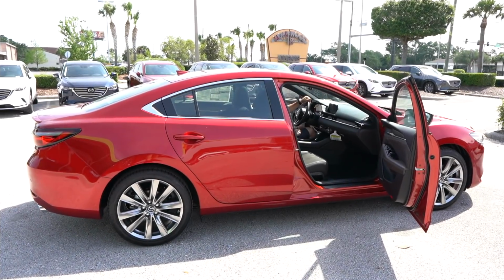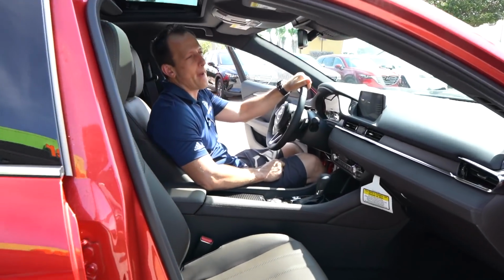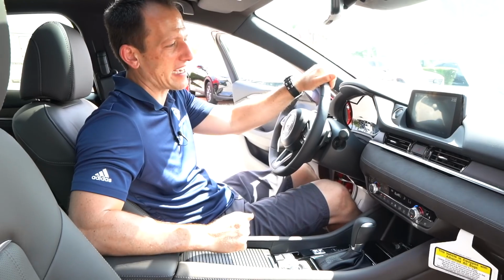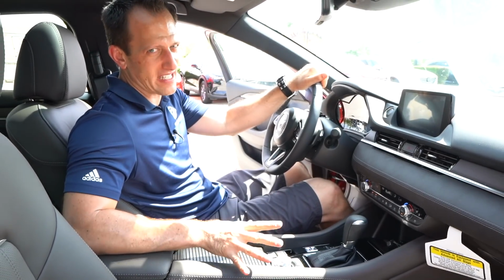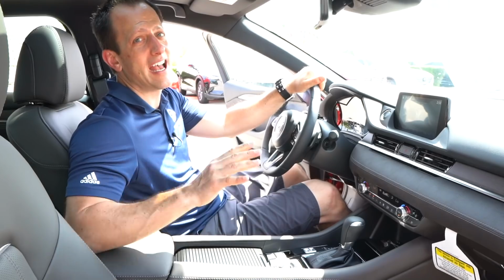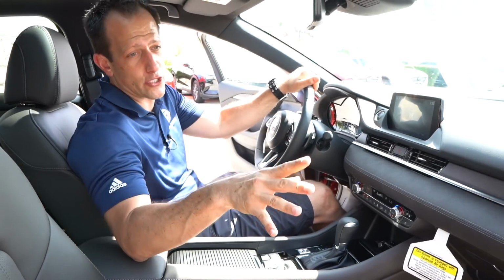All right, guys, we're inside the 2020 Mazda 6 Signature Edition, or like I like to call it, the John Hancock. I know you're probably saying, well, Joe, how much is this? If it's got all these nice touches, turbocharged power, it's got to be pricey. You're looking at an MSRP right at $36,000, but I think you're going to be surprised with all the goodies that you get. Let's go to the door panel.